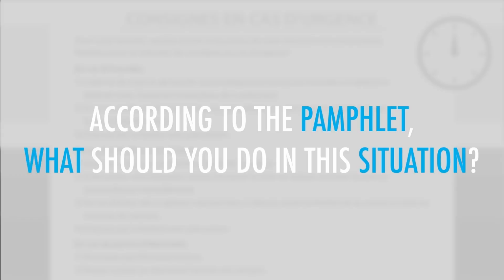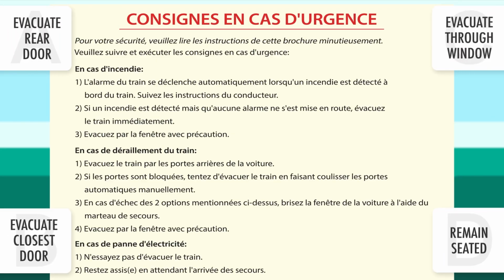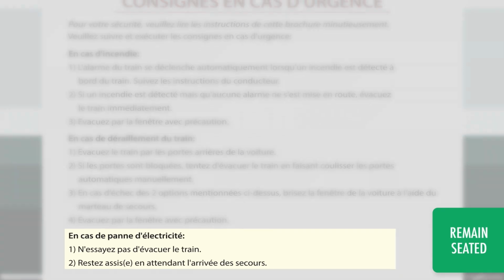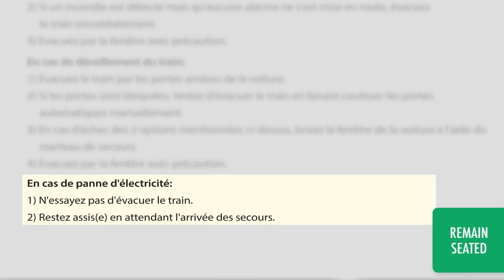According to the pamphlet, what should you do in this situation? The pamphlet says that you should not attempt to exit the train because the train tracks are electrified. Instead, you should stay seated and wait for help to arrive. Restez assis en attendant l'arrivée des secours.